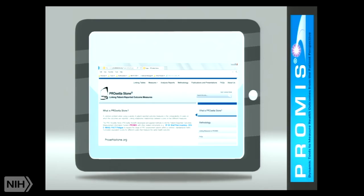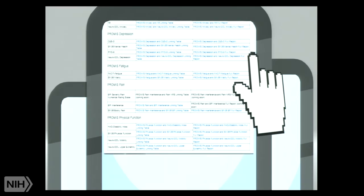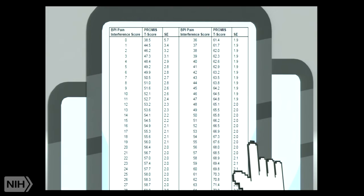And so if you go to the Rosetta website, you'll see there a tab for linking tables. If you go to the linking tables and scroll down, you'll see a place for PROMIS pain. And there you will see crosswalks available, linking tables that associate a BPI pain interference scale with the PROMIS metric and the short form bodily pain scale to the PROMIS metric. So let's take a look.